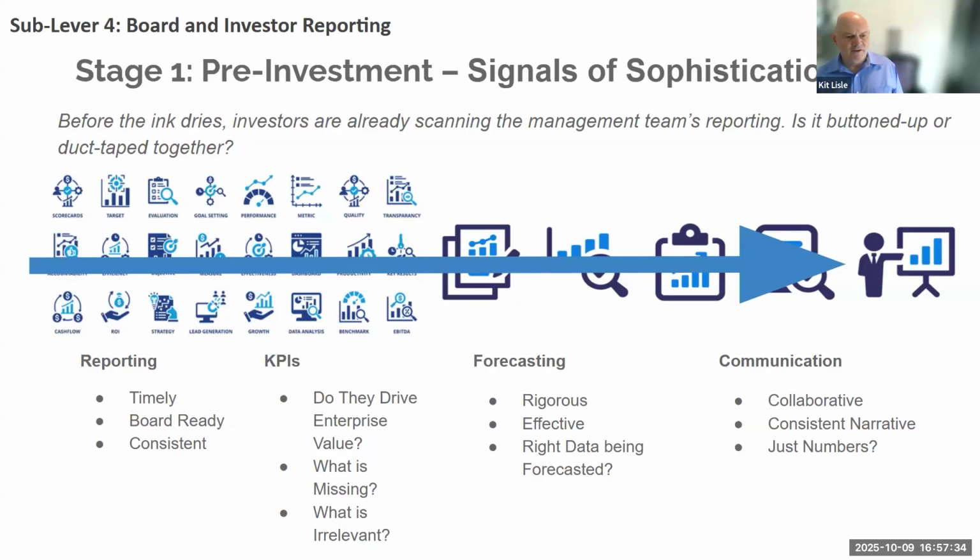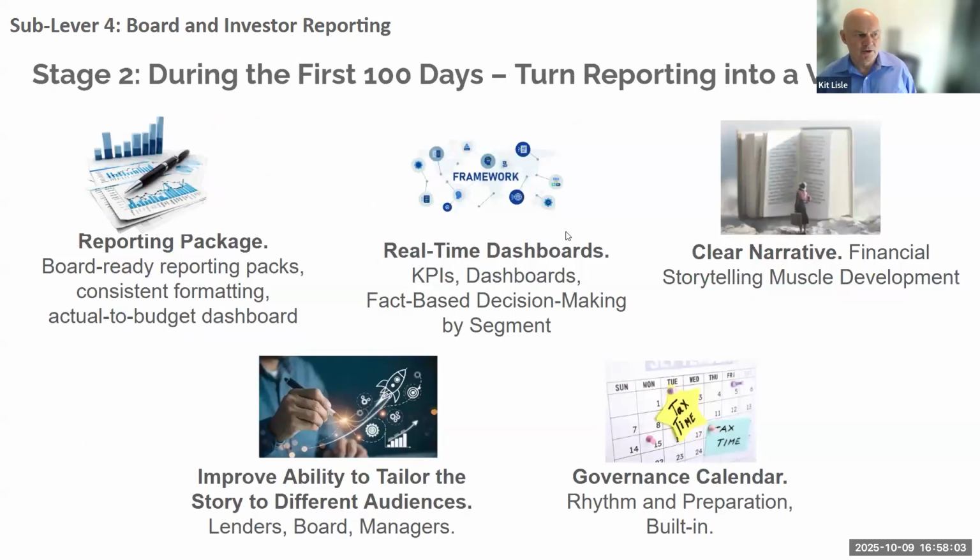So we have reporting, we have KPIs, we want to analyze the KPIs, what's relevant, what's interesting, what's new. We want to be able to provide forecasts that are based on the right data. And then we want to be able to ensure that they're effective and the forecasts are rigorous. But that all leads to the opportunity to have a good conversation. That's not just numbers.